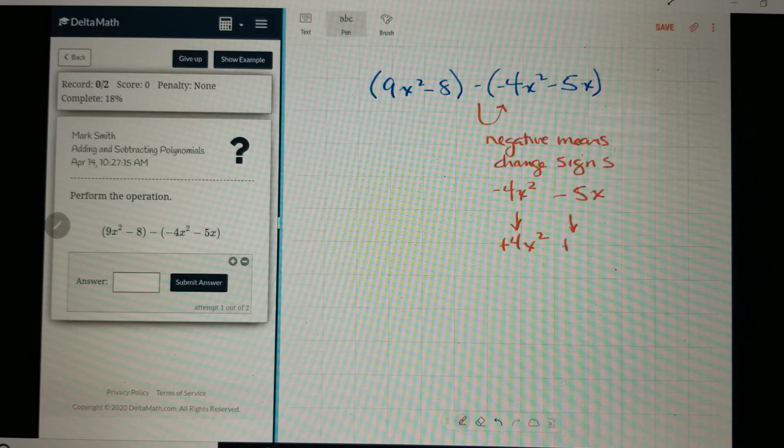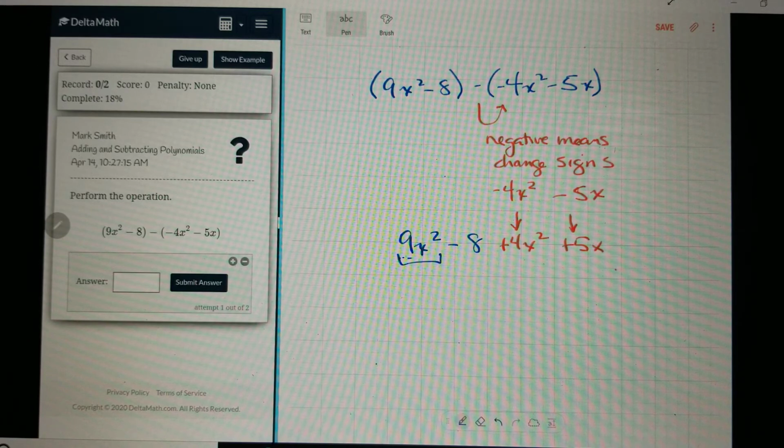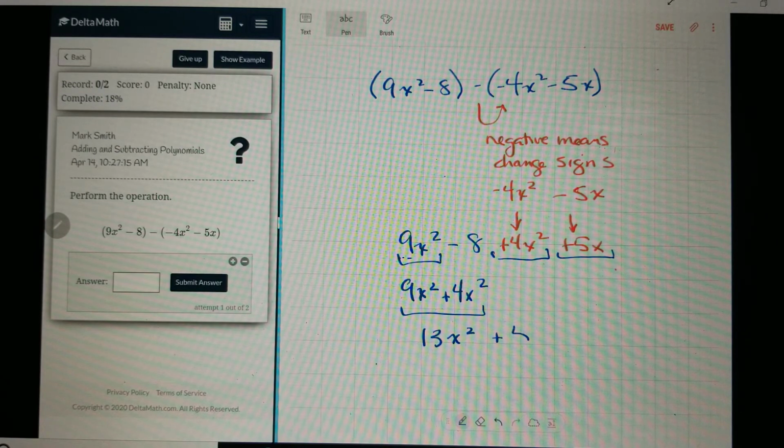a positive 5x. All right, and then I have my other terms over here, which are 9x squared minus 8. All right, so now to combine my terms, I have a 9x squared, and I'm going to put this term, which is also an x squared, and put those together, and I get 13x squared. I have a 5x, and I don't have any other x's, so that's plus 5x. And then I have this subtract 8, and I don't have any other integers, so there's my final answer.